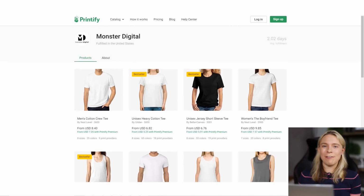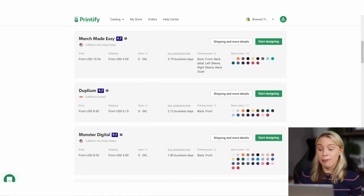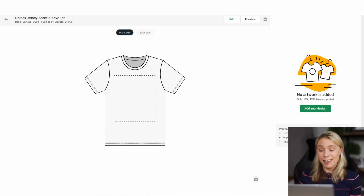And if you're looking for a good factory for clothing, which is the most popular type of print-on-demand product, I strongly recommend Monster Digital. So on a product that they sell, scroll down and select them from the list. Most people ignore them and rate them lower than other factories because they are more expensive, but I think their expensive price is well worth the cost because the quality of their t-shirts is extremely high.